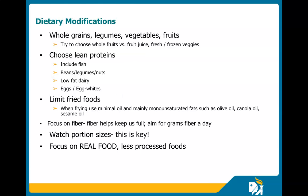The basic dietary modifications which will be needed would be inclusion of whole grains, legumes, vegetables, fruits. It is advisable to choose whole fruits versus fruit juices and fresh fruits and vegetables compared to frozen vegetables. Anything which is packed or canned is supposed to contain some amount of preservative, and any type of preservative would contain sodium which would exceed the recommended levels in your diet.